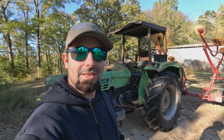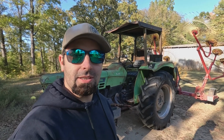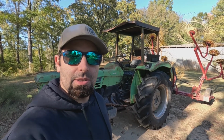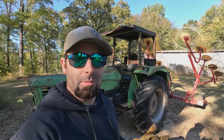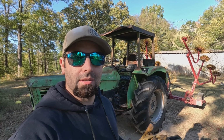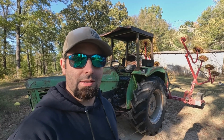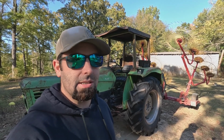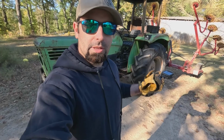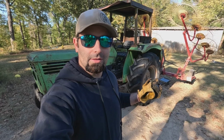Hey everybody, what's up? As you can tell, we're cutting a little bit of hay. We are getting our last cutting for the year on our property. We actually got a little bit of rain last week, and so that helped the dryness, the drought situation a little bit. We're still in a drought technically, but it's better than it was, and we got some much needed rain.